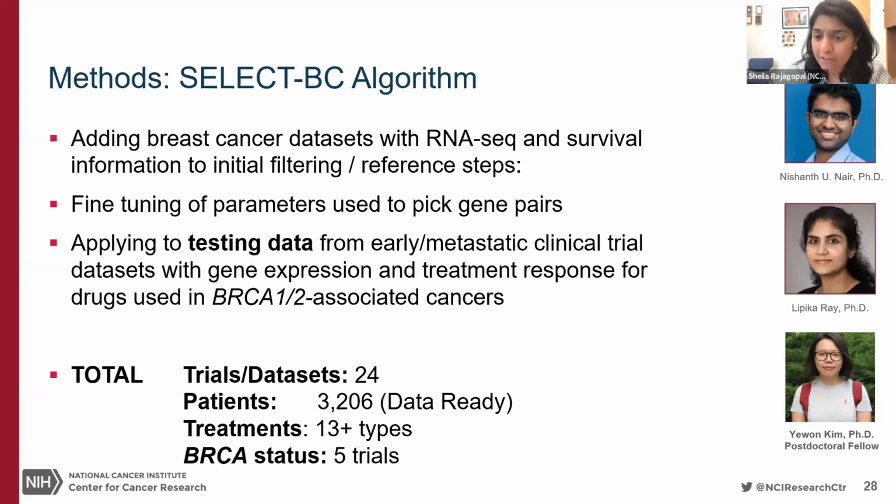So in terms of the methods for what we're doing, we're adding significantly more breast cancer reference data to help build out that first part to figure out what is normal. This helps improve the accuracy of the algorithm. And then fine-tuning how these gene A's and gene B's are picked together. And then applying a lot more clinical trial data to assess how well this algorithm does in terms of predicting response to treatment. We can't really apply it to a given patient population where we're actively trying to sort out that question if the model and algorithm doesn't work.